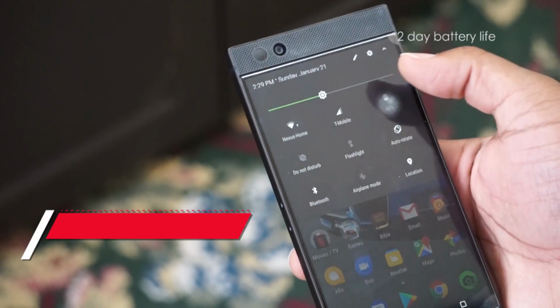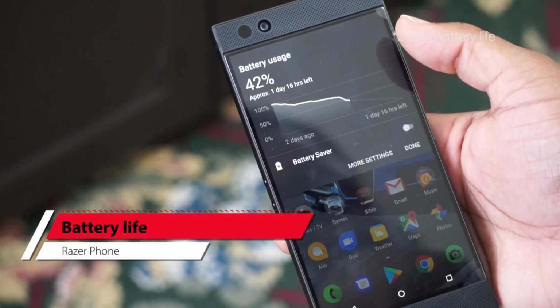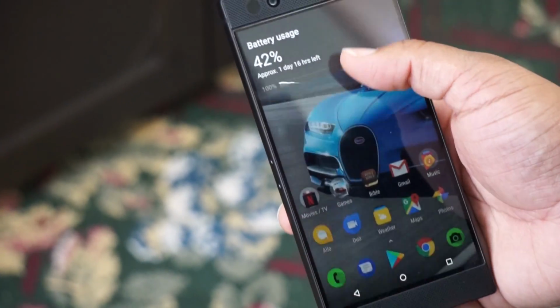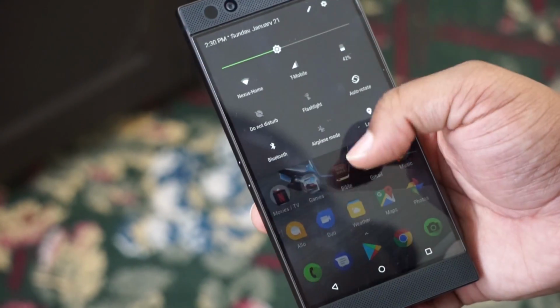The battery life is also great. When you set the refresh rate around 90 or even 120 Hz, you can get through a full day, no issues, with average usage.